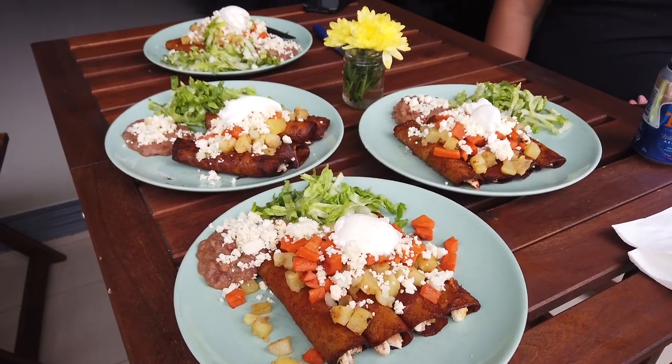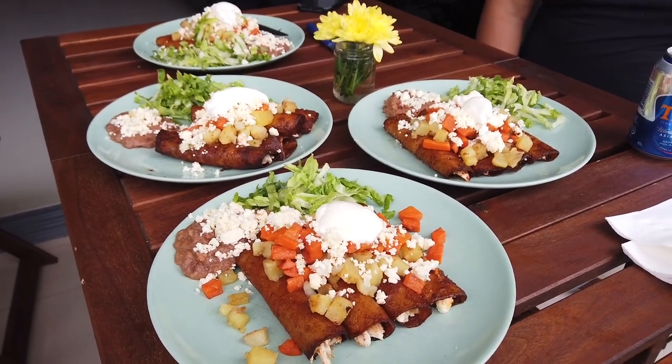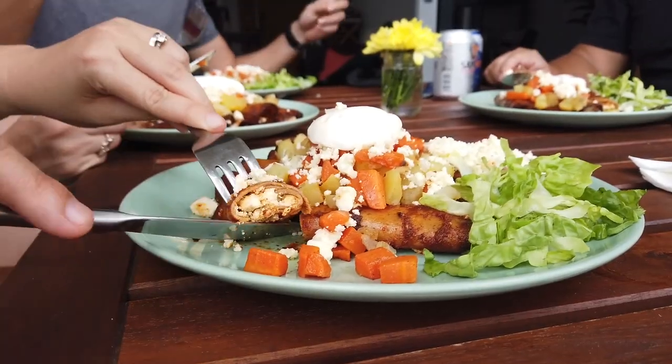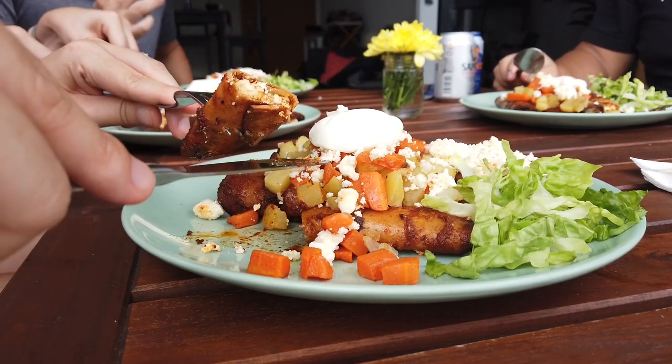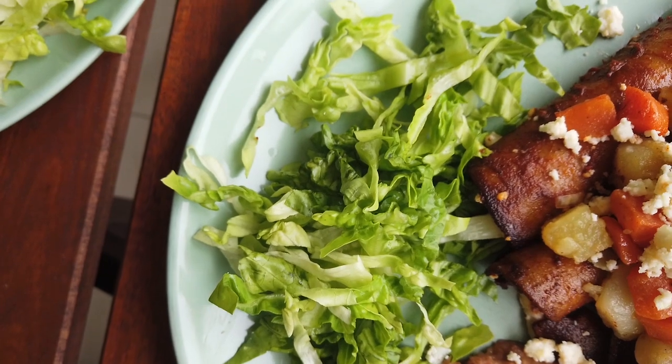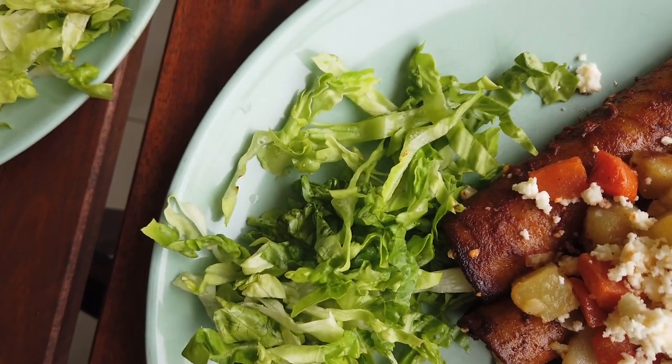The enchilada, I love the color and how the taste of the chile is incorporated into the tortilla. I love everything on the side as well, the frijoles and fritos. And then the lettuce. It just cuts through everything because everything is fried. Yeah, I love everything that you cooked today. And of course, ending it with the mezcal. With a nice mezcal. Best way to end the Mexican meal.